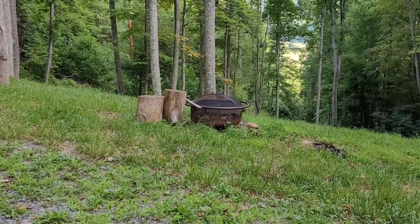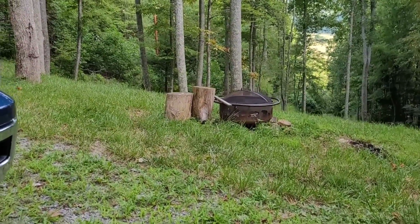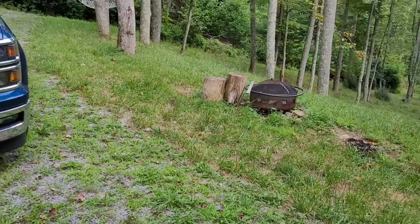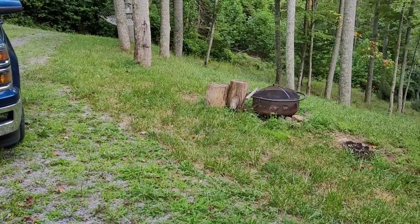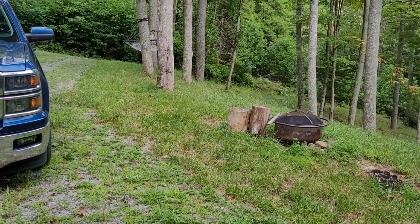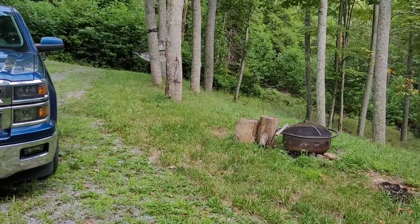So anyway, we really want to level this spot out and make a proper fire pit, so we can have something that's comfortable to sit out on. So, another project for the tractor. Probably have to use the backhoe to dig some of the ground out a little bit and use some rocks from the property to build up a retaining wall inside there.